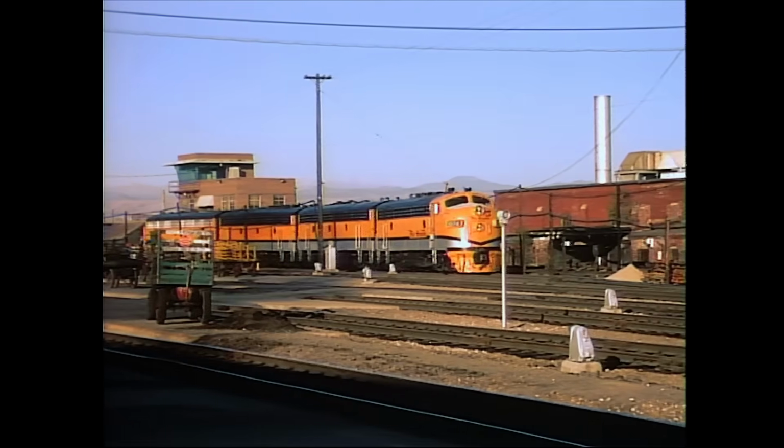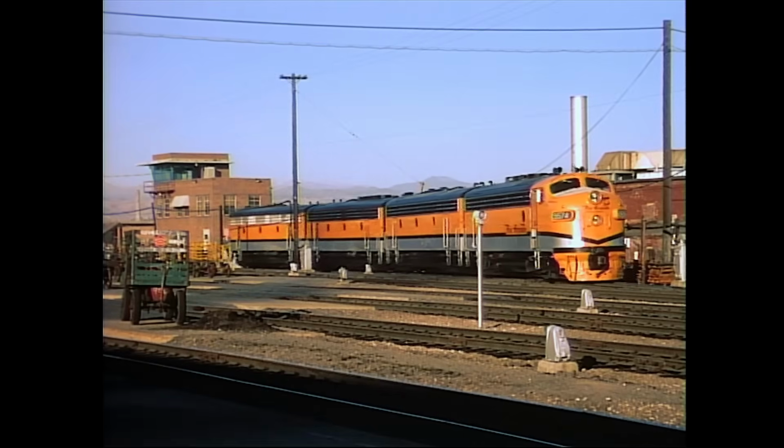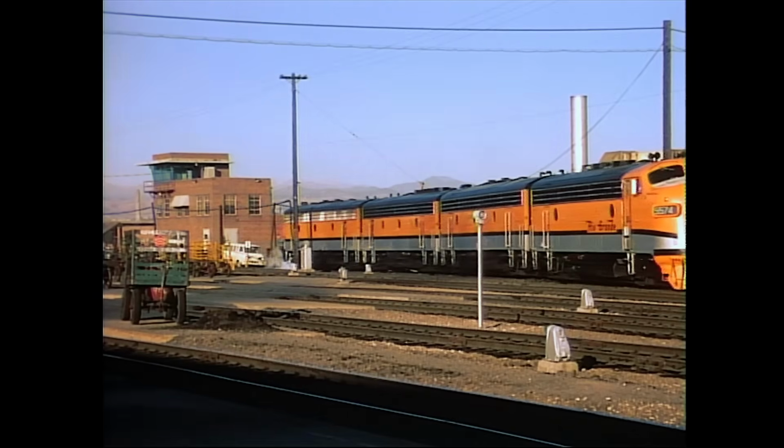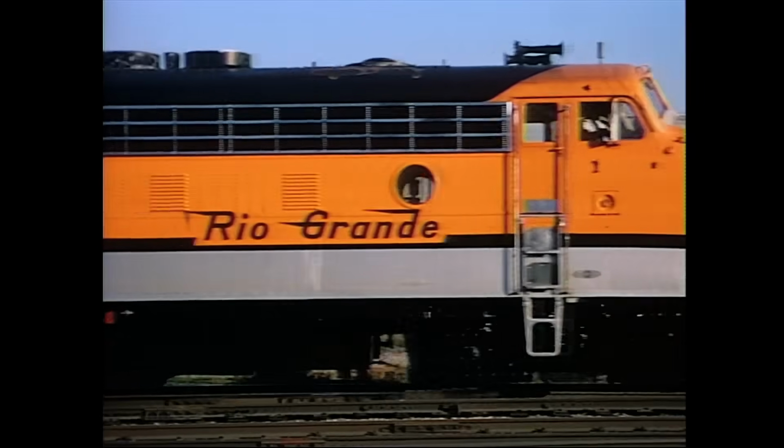This is a special day for Emery, as he's been given permission by the president of the Rio Grande to ride in the cab. There could be a lot of perks to ride the CZ, but this was the best.